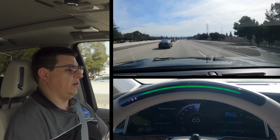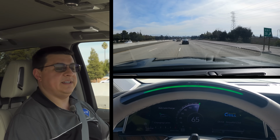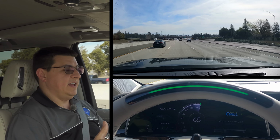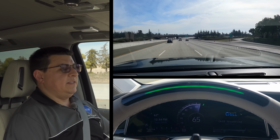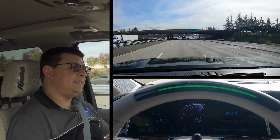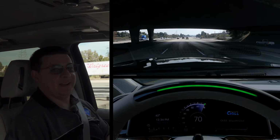Right now it's looking for an opening, and now it's decided it's going to make that automatic lane change, completely unassisted. I just simply turn off the blinker, and then of course it knows that I'm done. The car will speed up or slow down to try and assist that lane change opening, but it does leave a pretty decent gap, I have to be pretty honest there.